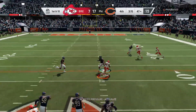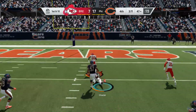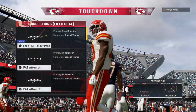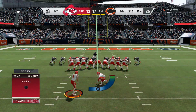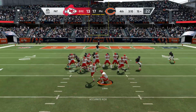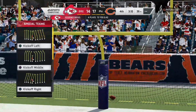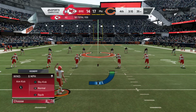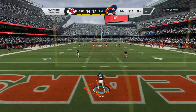Mayfield now looking to throw on 1st down. Over the middle, complete. It's Hill. And all the way in for a Kansas City touchdown. Tyreek Hill, his 2nd touchdown of the afternoon. And the Chiefs are able to get this back within a touchdown. Dawson tacks on the point after. And now things get a bit more interesting here in this 4th quarter. So just a 3-point game now as they send this one away.